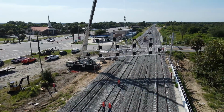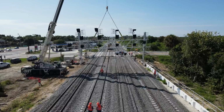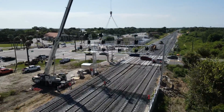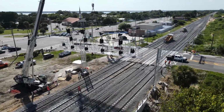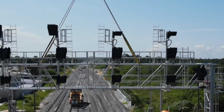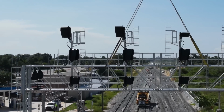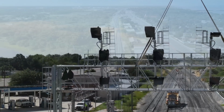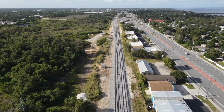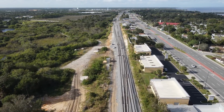A 4-track signal bridge, the second largest on the project, was installed just north of Michigan Avenue in Cocoa. It protects CP Cocoa, which is where Brightline's Orlando line joins into the Florida East Coast Railway corridor. CP Cocoa is made up of 3 sets of crossovers, along with an additional 2 turnouts to connect to the Orlando main lines.